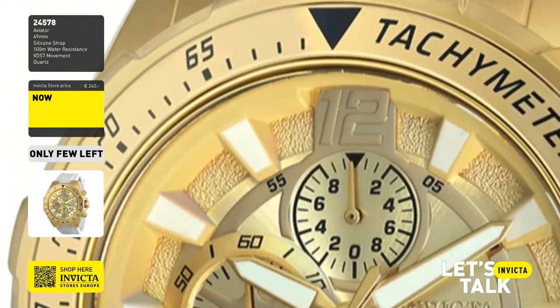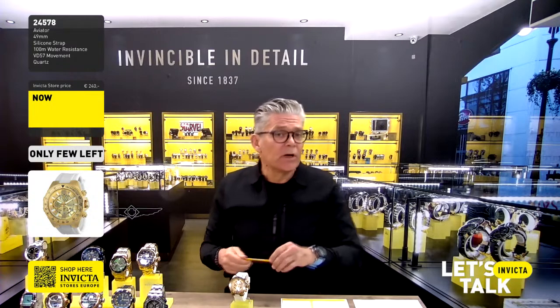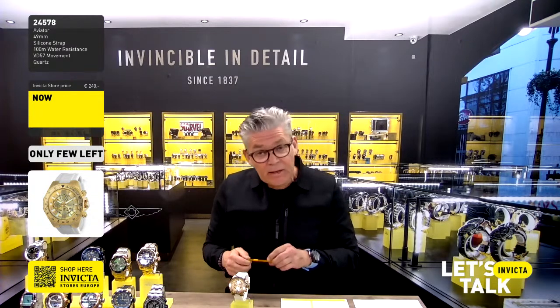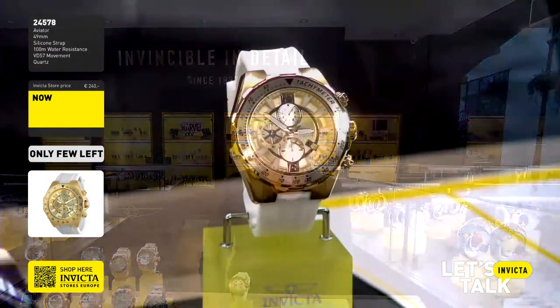VD57, our reliable chronograph movement made by Seiko Instruments for Invicta. 100 meters water resistance, of course, because we want every single Invicta watch to be on Invicta level. So 100 meters water resistant and a great price.